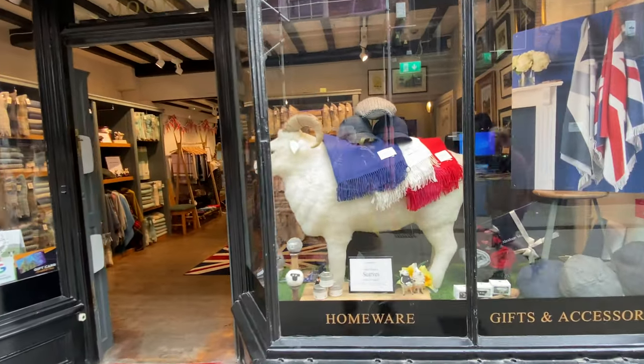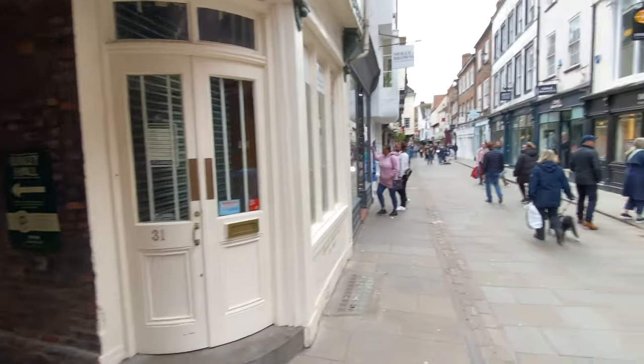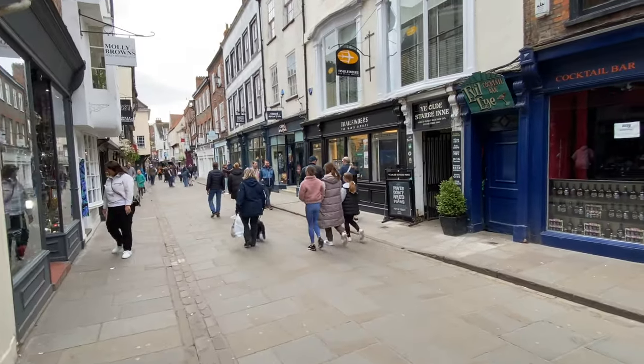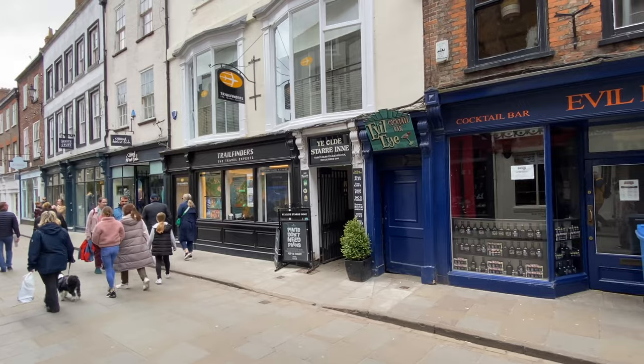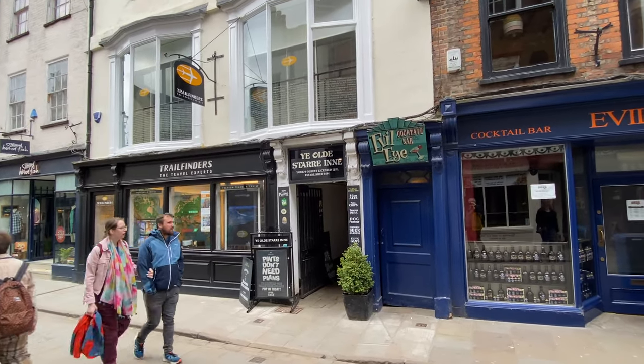Plenty of red, white and blue here. Getting ready for the coronation, I reckon. And there's the old Star Inn. York's oldest licensed inn. It was established in 1644.